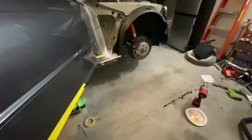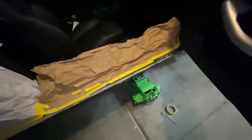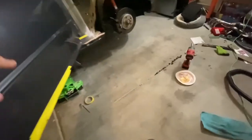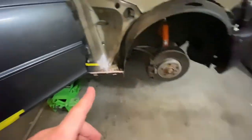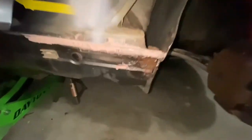I did all the body work. I just have to do a little more sanding over here, and then a little bit of sanding right here. But after that, I'm gonna spray primer, and then the primer's gotta set, sand the primer, then maybe do one more coat of primer after that, and then sand it again, and then I'll get ready for paint. But I patched all the holes.